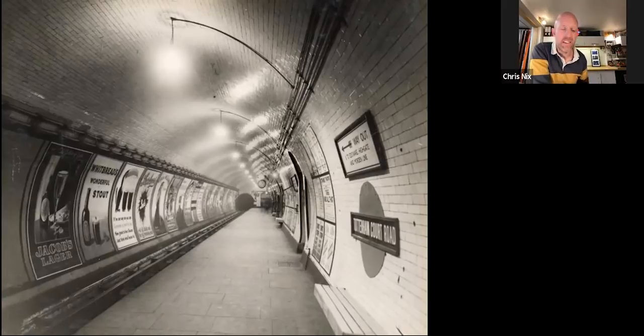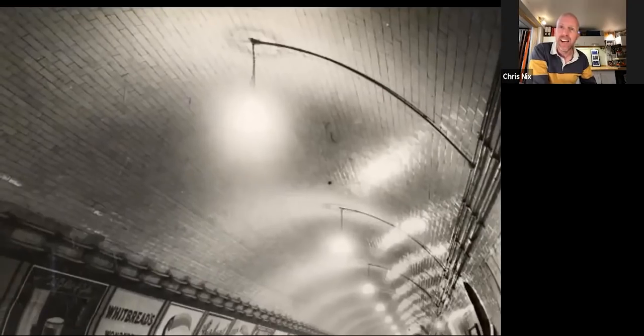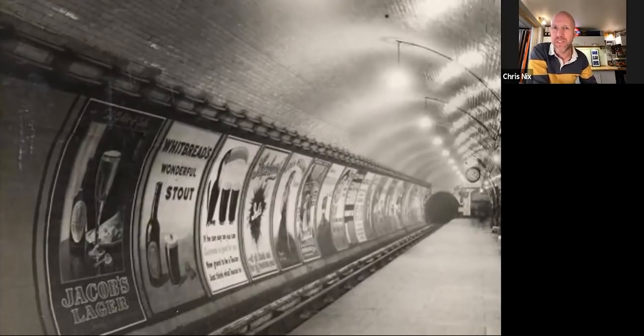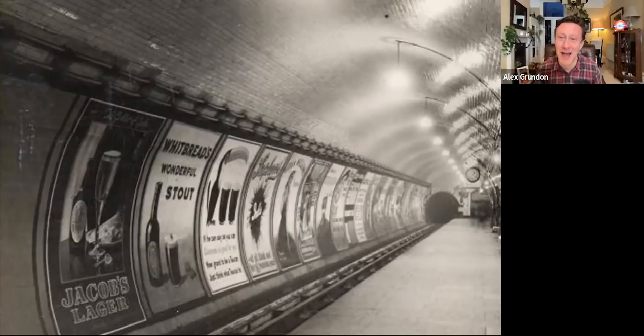I can say, Alex, if the good folk of the Central Line took in all of this advertising subliminally, they must have been permanently smashed, because the majority of that does seem to be advertising booze of one sort or another. It's Guinness on the left. It's almost as if they've come out of lockdown, isn't it?